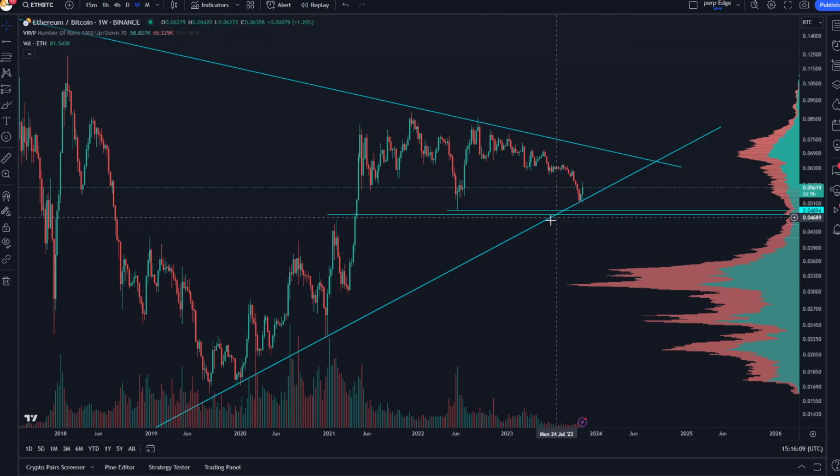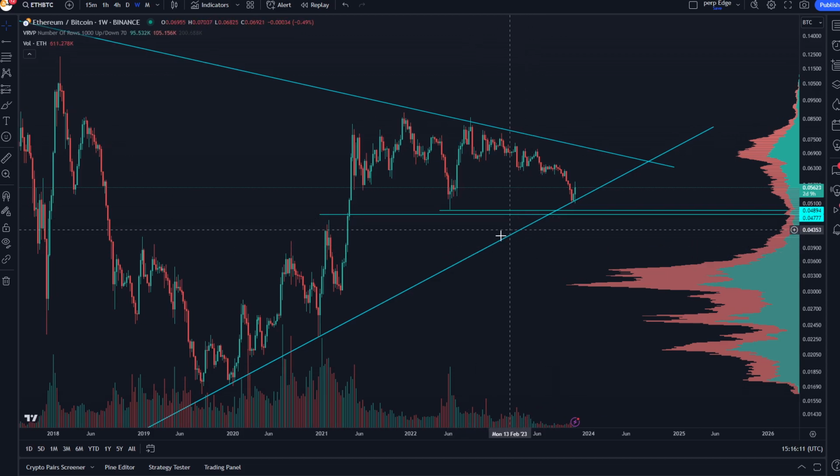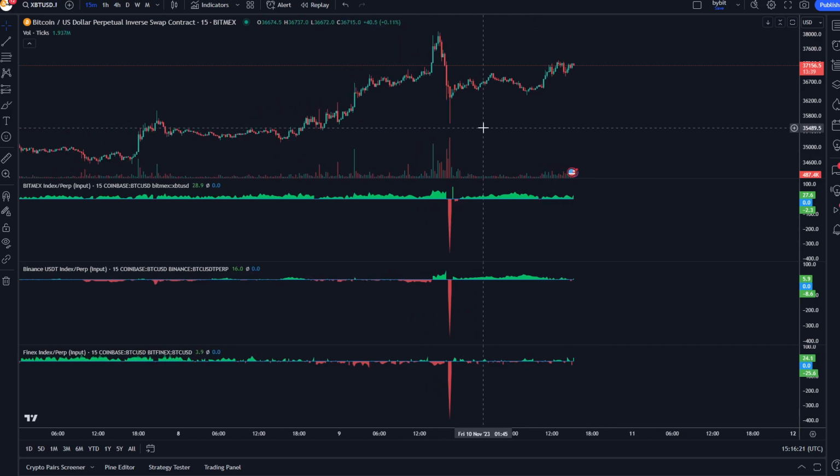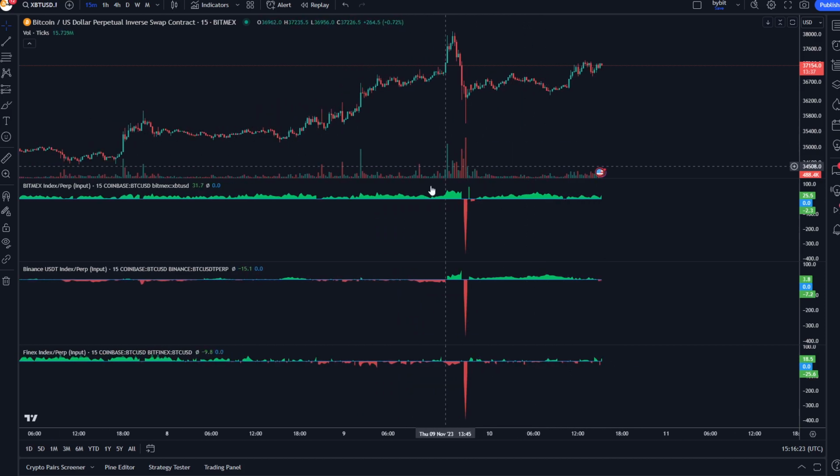Tap the support of this triangle trend line, and over here, big supports. If we would have broken this one, it would be like game over a little bit, scary. Then this is what I look at to look at premiums and discounts.